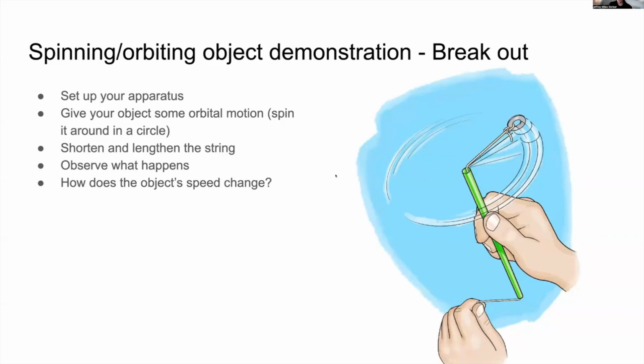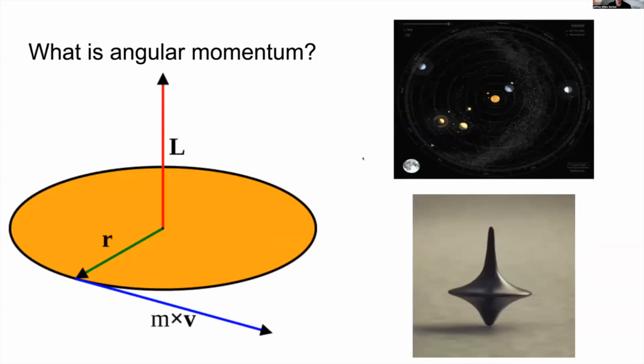So we saw how the object speed changed. We then have this thing to calculate. In the first breakout room, we kind of figured this out. We've got this value that we're calculating that is either related to the effort we're putting in, or it is staying the same between both trials. And that is because this thing that we're calculating is called angular momentum. In breakout room one, a person kind of already hinted at it, and the other breakout room mentioned Kepler's second law. Kepler's second law is a way to state that angular momentum is conserved.